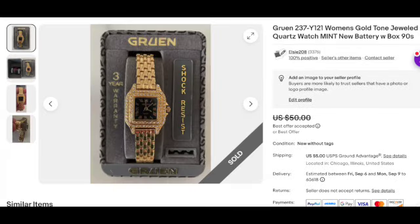In addition to that, I sold this Gruen jeweled quartz watch for 40 bucks because it was brand new in its original container. I just had to put a new battery in it, and someone was more than happy to pay me a good price for it.